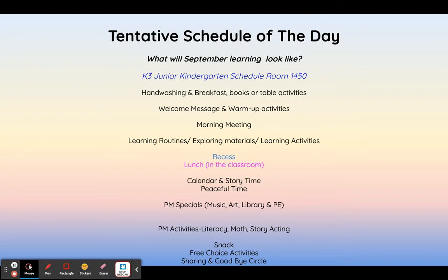So you would drop your child off, or they'd come from the bus, and we'd do some hand washing. Everyone has to wash their hands as soon as they're in school. Then breakfast would be provided in the classroom if your child likes. If not, there are books or table activities. So this is not going to be a time where your child's picking what they really want to do or taking a lot of toys out. These are going to be things that we've learned about, how to play and how to use, how to clean up, and those are going to be activities in the morning.